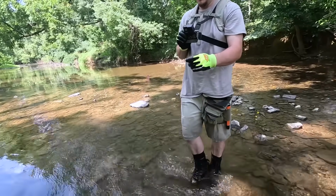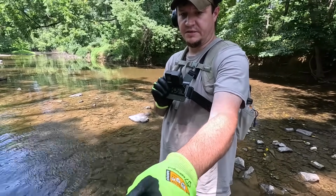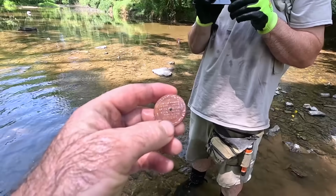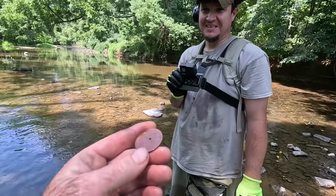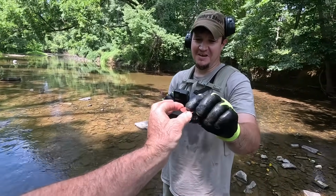This is a token coupon for 50 cents off shoes. And it has a company name on there. Isn't that unusual? I wonder if it's still valid. The shoes, 50 cents off shoes must be pretty old. Yeah, it's got to be early 1900s, I would believe, like 1920 at least. That's actually pretty awesome, man. It is, man. Congratulations. Yeah, thanks.